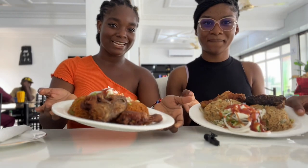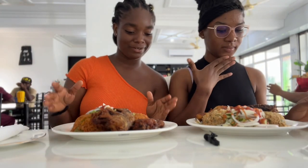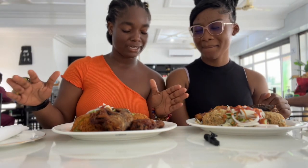We are about to dissect the alacrities of the food. So let's pray a quick prayer over here. God bless the cooker, the farmer, and the eater. Amen.